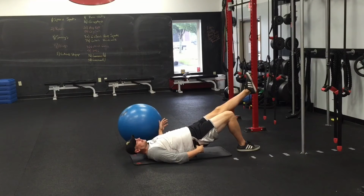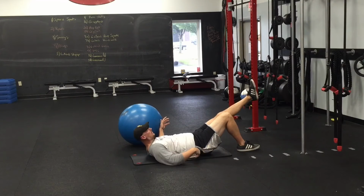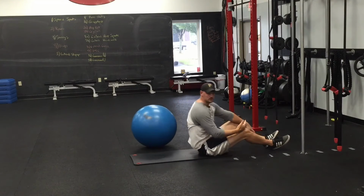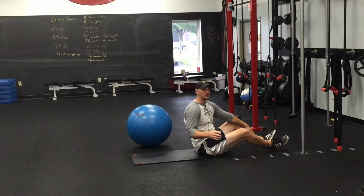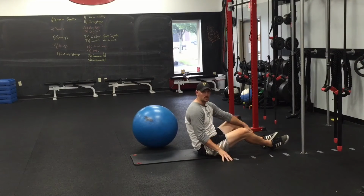Now, that makes it a lot harder. You're going to feel that through your hamstrings, but also through your glutes and your lower back. All right, so hip extension there. That's the body weight version where you can just do it on the floor. You'll see that in physical therapy all the time. We use that in warm-ups, in our workouts. If you're a beginner, that's a great way to start, okay?